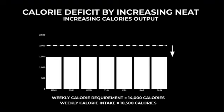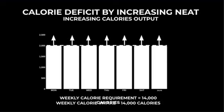The second option is to keep our food intake the same, so 2,000 calories a day, but increase our daily calorie energy expenditure by upping our NEAT. Let's say we do this and burn an extra 500 calories a day. Again, we've created a 500 calorie deficit every day, a 3,500 calorie deficit over the course of the week, and about 1 pound of body fat lost.